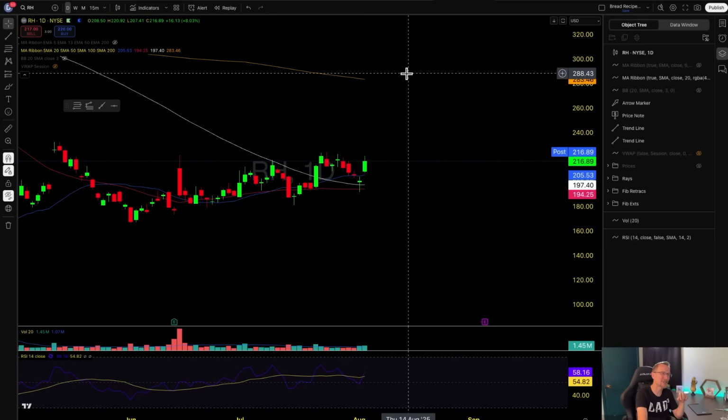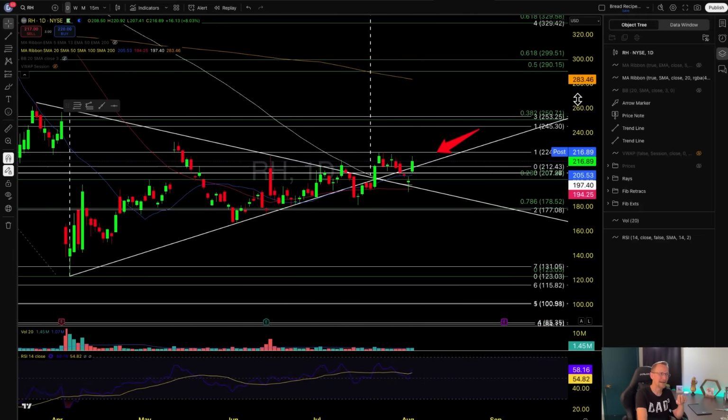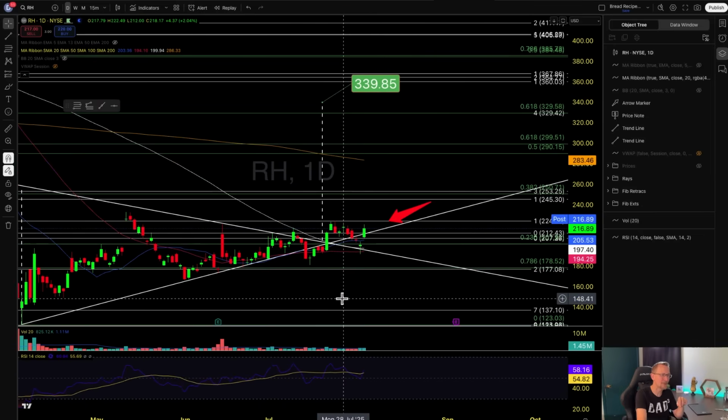The 200 is all the way up at 283. And we actually have a pretty wild technical on here that if this thing is able to return to strength, and it might take a while to do this, 339 is what their consolidation pattern points to. We'll see if it's able to do it or not.